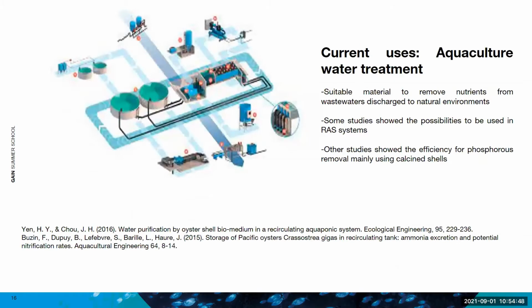This was typical for aquaculture, and we will show examples later from the GAIN project that we carried out, but it is important to know that it could be interesting to use these shells as a material to remove nutrients, mainly nitrogen and phosphorus, from aquaculture wastewaters in RAS systems. And we also have some examples for water purification. Normally they work with oysters. In GAIN we work with mussel shells because they are more interesting for us in the Galician region.